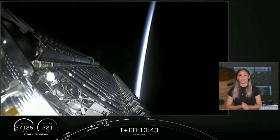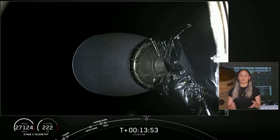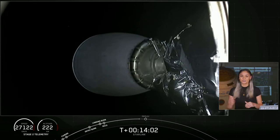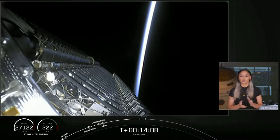Welcome back to the webcast for Starlink. So far, we had an on-time liftoff tonight. Stage 1 successfully separated from Stage 2 and made its way back to land on our drone ship, Just Read the Instructions, which was the first time a booster has landed for a fifth time in SpaceX history. So very exciting. Stage 2 is still nominal. And now we are coming up on deployment of the Starlink satellites shortly, in about 40 seconds or so.